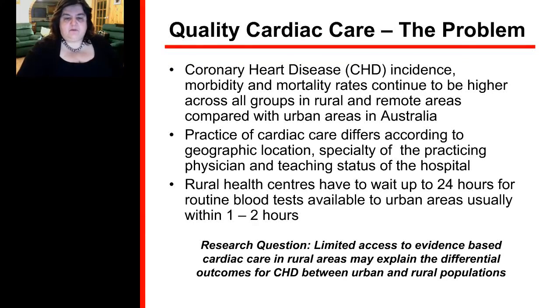So what is our problem? Well, coronary heart disease incidence, morbidity and mortality rates continue to be higher across all groups in rural and remote areas compared with the urban areas in Australia. The practice of cardiac care differs according to the geographic location, specialty of the practicing physician and teaching status of the hospital.